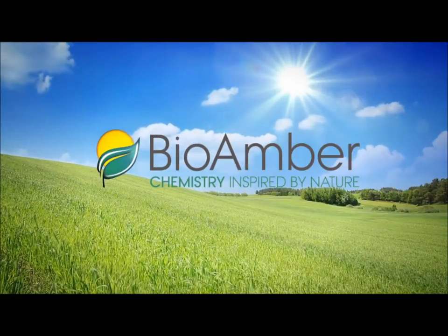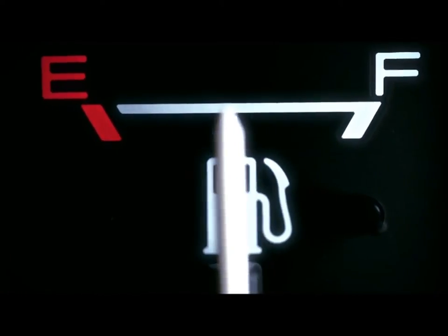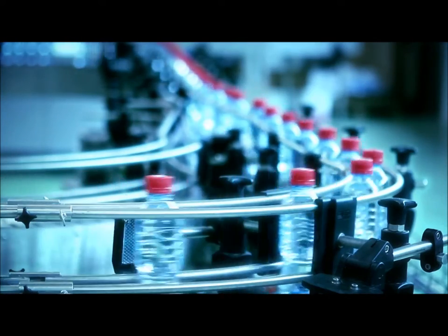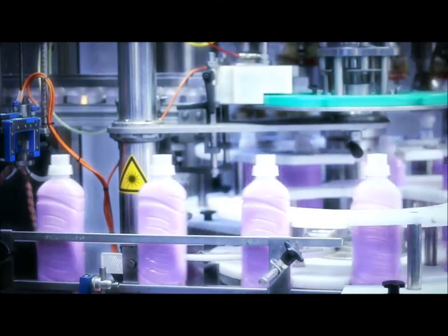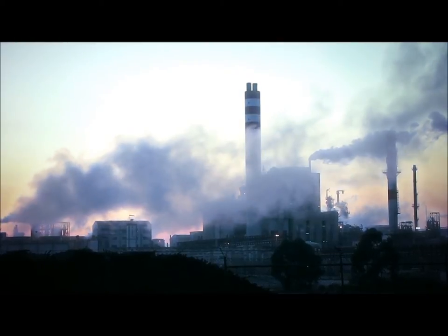Today, the global demand for oil is outpacing world supply, and the price per barrel is steadily rising. The production of petrochemicals relies on fossil fuel feedstocks, so chemicals are becoming more expensive to make. Petrochemical processes are also a source of pollutants.